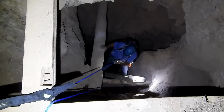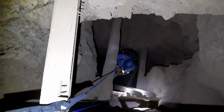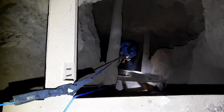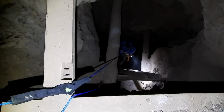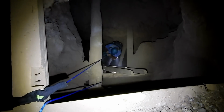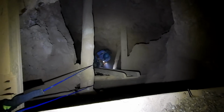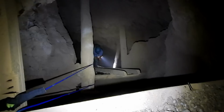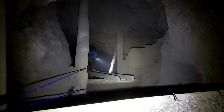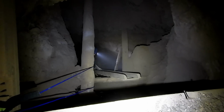I think I'm just going to rappel down. Okay. Anchor looks okay. Yeah, everything looks good. Oh yeah, there's a couple of rungs missing. Pretty broken up. Is it? Well, good thing you have a rope.